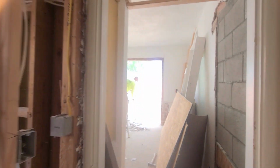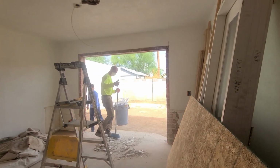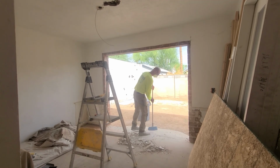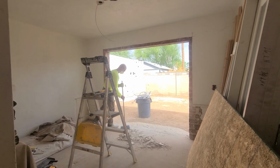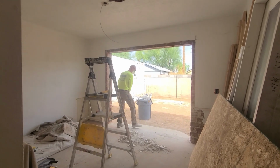Back here in this space, we've got Aaron, our project manager, with his superhero cape on, getting this opening just a little bit farther. They had some plaster that needed to be taken out to fit the new door in, so he was able to manage that this morning and get that taken care of, and now that door is going to go seamlessly into this space. Friends, this is going to look so good.